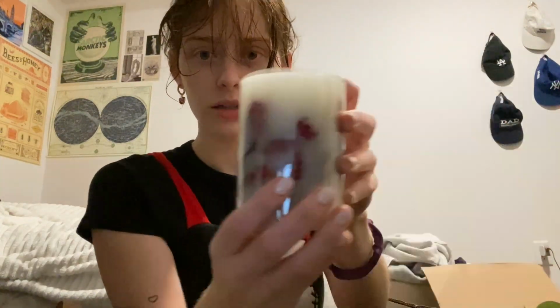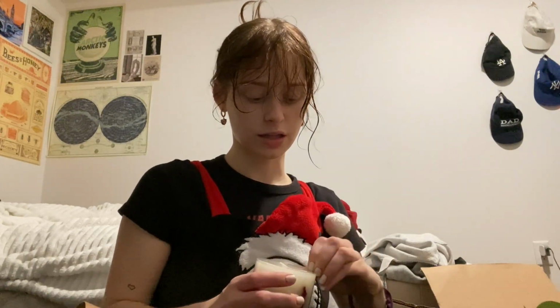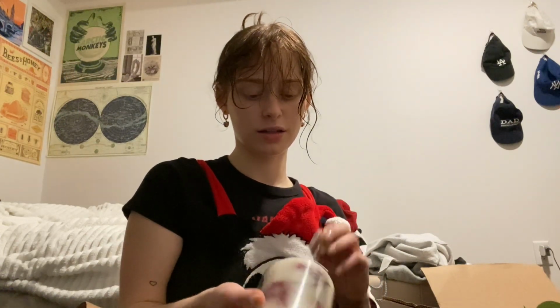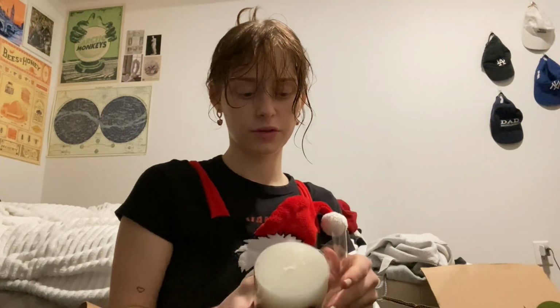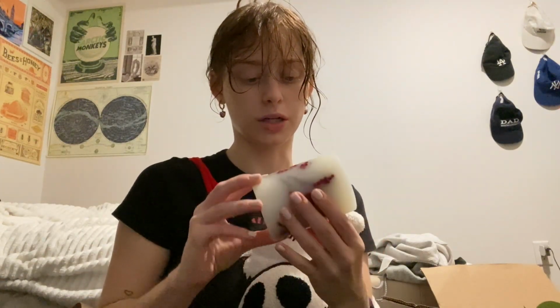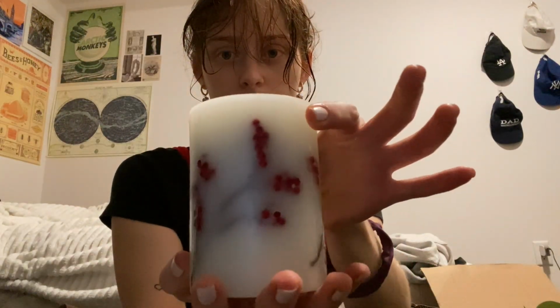Then this is new. I bought this. Why is that glare happening? It's this super cute candle. Let me take the tape off so it doesn't just glare back. It honestly smells kind of good, but I really do not plan on burning it. I just think it's so pretty. I love it.